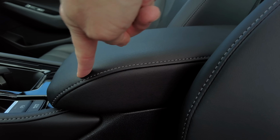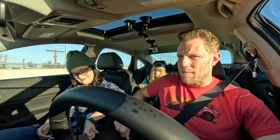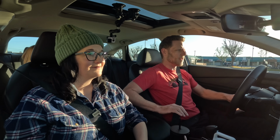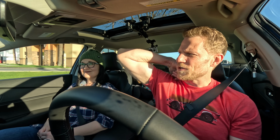If I have a complaint here, it's that right on the edge, if you feel that, sweetie, there's a plastic ridge that makes that very firm right where my elbow lands. And then outboard, still pretty firm, but certainly more yielding than the inboard. I'm gonna go 85% outboard, 60% inboard.